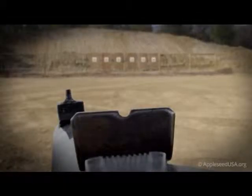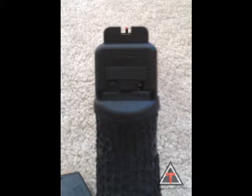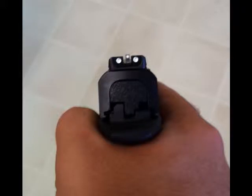There is the traditional notch and post. Three dot. And then what I rock on my handgun are the XS big dots, which I really like. All you do is put the golf ball on the tee, and the bullet lands where the golf ball is.